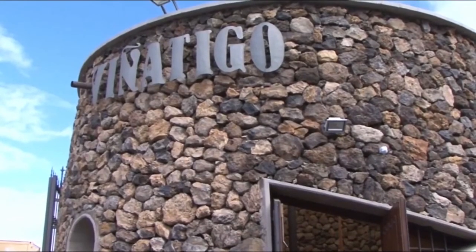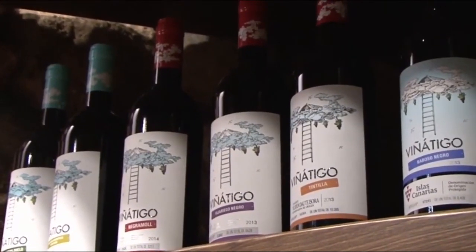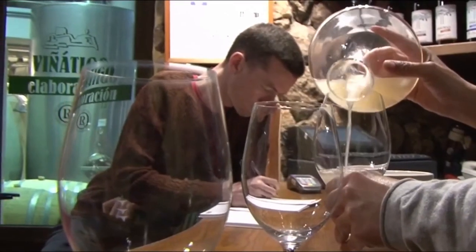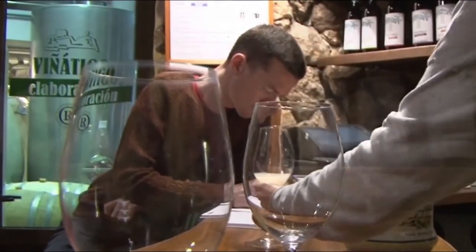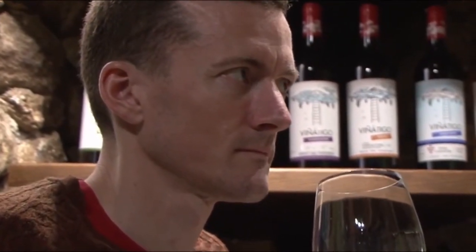We visited the winery Vignatigo to find Jesus, specifically Juan Jesus Mendez. Unfortunately, his winemaking is a bit better than his English, so his daughter Celia came along to translate.